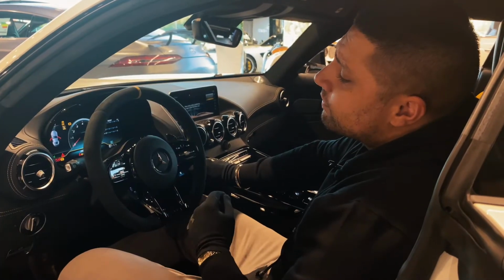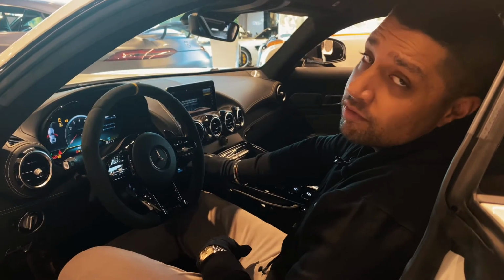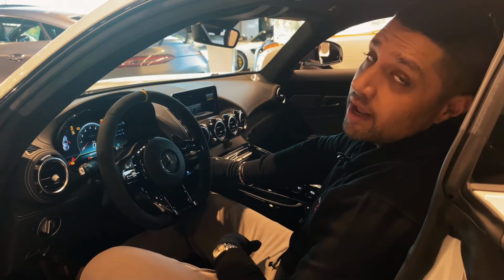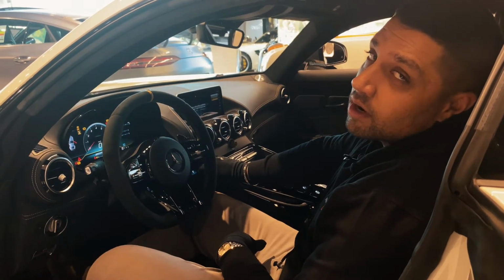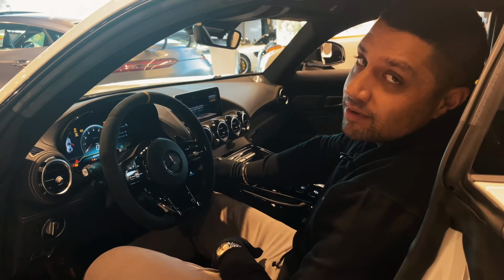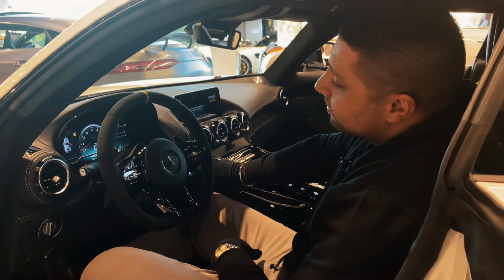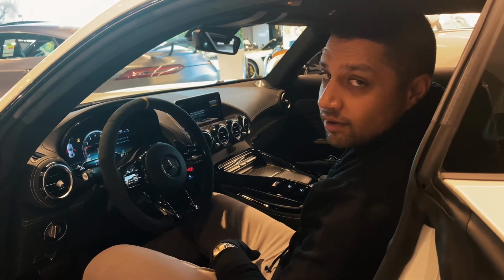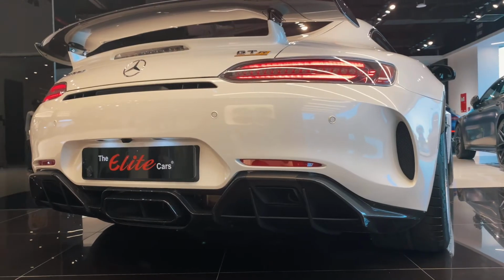Now, the most favorite part of every car lover's bit is the noise, is the note, is the exhaust tune. Now, this being an AMG with the performance exhaust, I've got to start her up. I need you to hear her, because that's what you're going to fall in love with. So let's go. Let's start her up. Go around the back, have a listen.